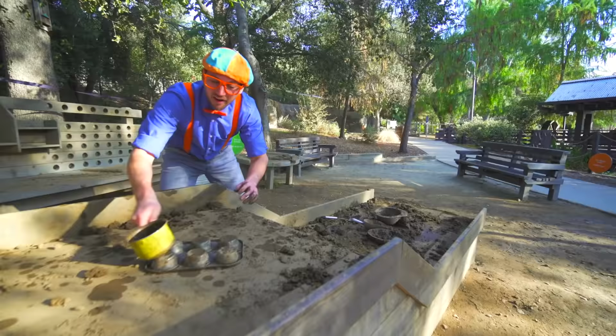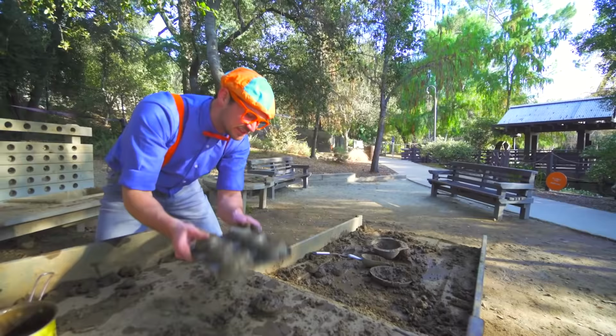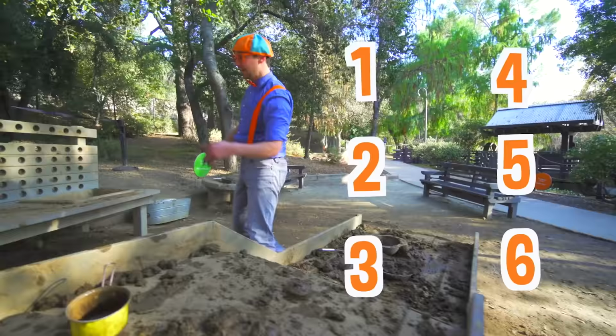Ready? Oh! 1, 2, 3, 4, 5. Only 5 came out. The 6th one's right there. All right. There's the 6th one. 1, 2, 3, 4, 5, 6. Woo! Look over here at this tub area.